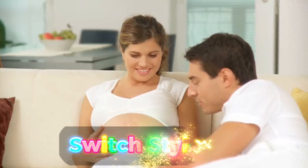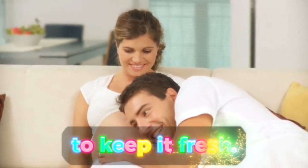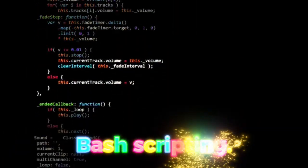6. Switch styles or languages. Try different languages or frameworks to keep it fresh. For example, if you're used to Python, experiment with JavaScript, Kotlin, or even Bash scripting.